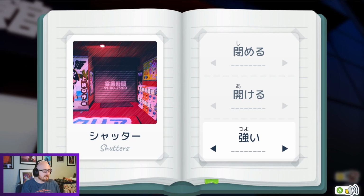Now, shutters are notoriously... You know what? I know that's what they're going for here with tsuyoi, but they're not really that strong to me. So, tsuyoi means strong. If we wanted to say that shutters are not strong, we could say tsuyokunai. They are not strong. Tsuyoi is strong, tsuyokunai.